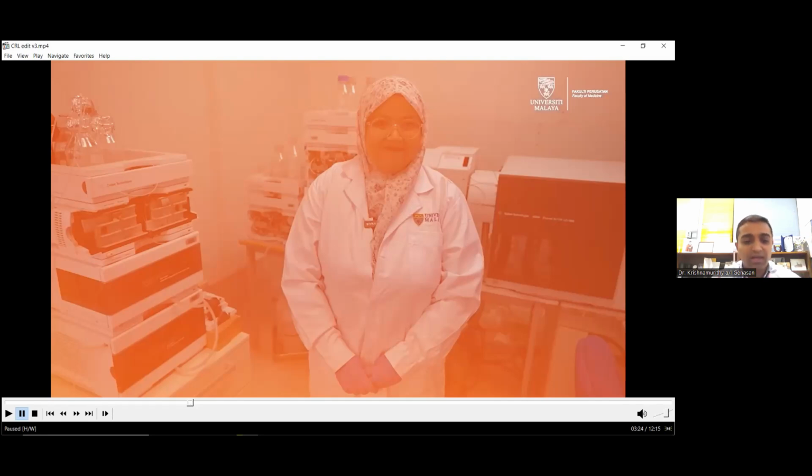And I just want to highlight that the proteomic unit has its own optimized protocol, starting from protein extraction until protein separation and identification. So please do come and approach us and talk to us. Puan Sri and the team can give a free consultation for our faculty members, especially the young researchers, but not limited to them, seasoned researchers as well.